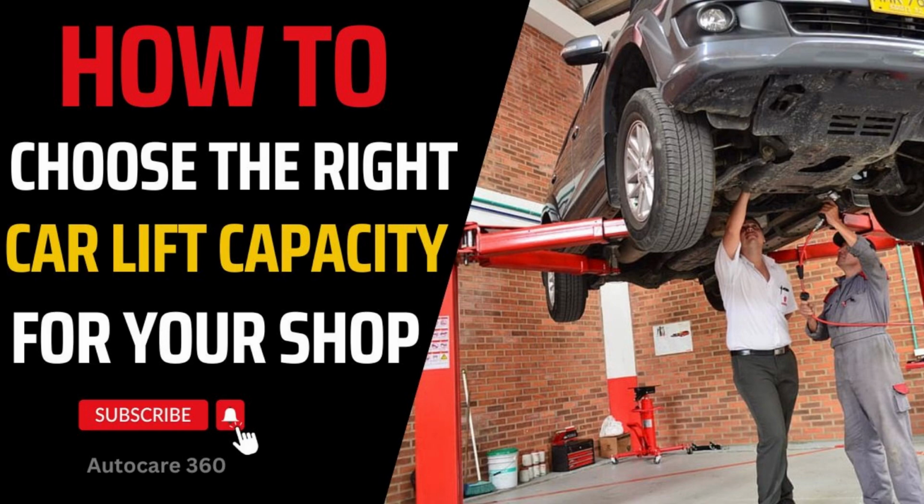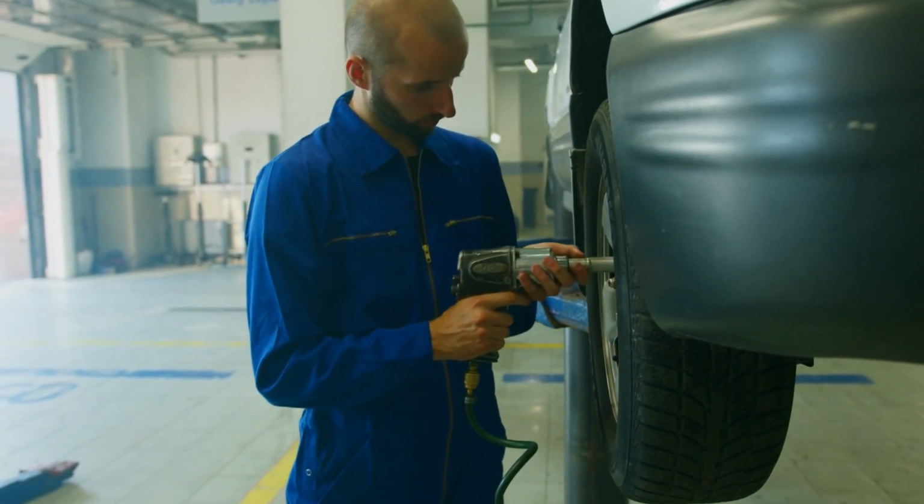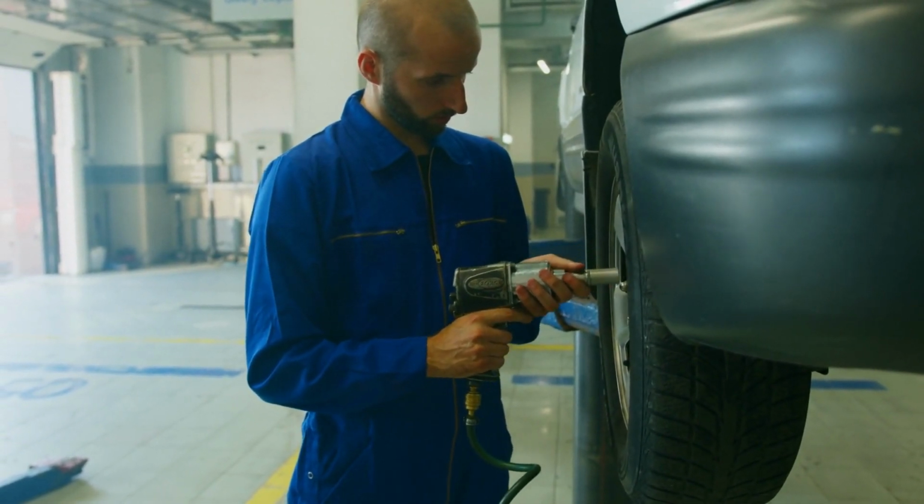How to choose the right lift capacity for your auto shop. In this video, we will share with you how to choose the right car lift capacity for your auto shop.